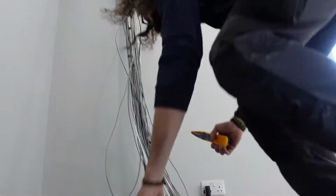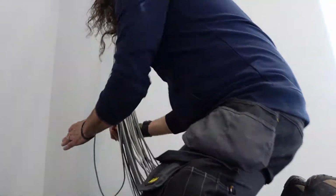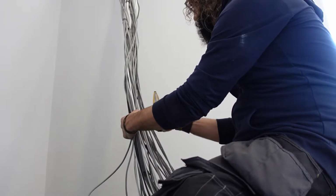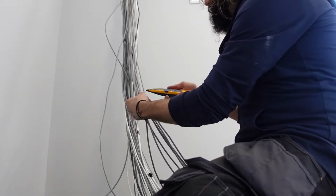I'm going to put this camera down. Really difficult to do with one hand. So let's do that, and we'll do it from down here. Right, you can probably hear that beeping. I'm just going to take these few out.